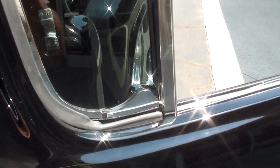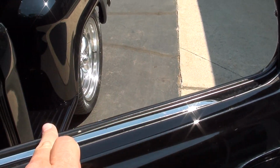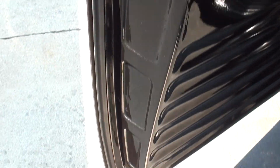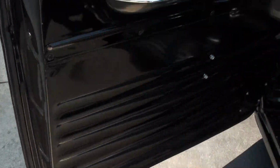All new mirrors, again, all new glass. It's got the chrome, I don't know what you would call this. Most of these are black. These are actually chrome at the top around the glass. New door handles. They've got the shoulder harness seat belts in it.